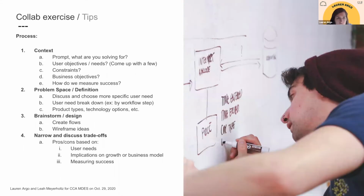A little bit, just some tips on process. This is a general overview of a process to follow and things that you should look to try and cover. So they will normally start by giving you a prompt. For example, we're redesigning the ATM experience is one I've seen. And so you want to make sure you set the context in the beginning. So you're leading this conversation. You can use the whiteboard, and I'll get into that in a second, but what are you solving for? And what are the user objectives and user needs?